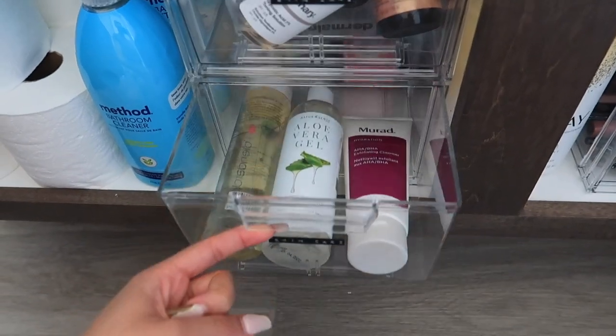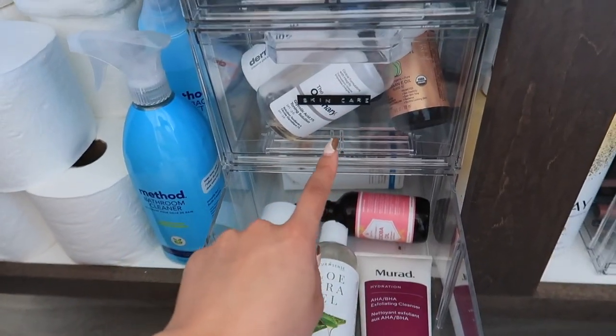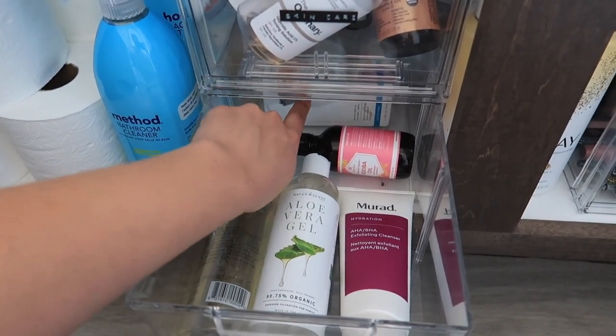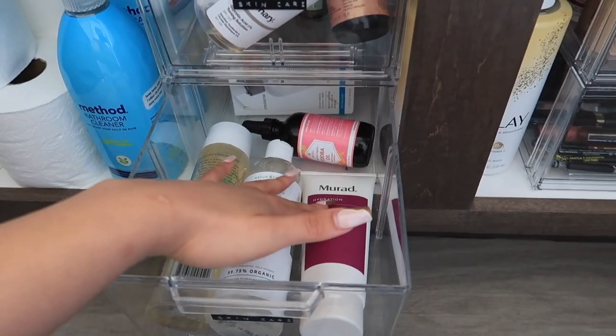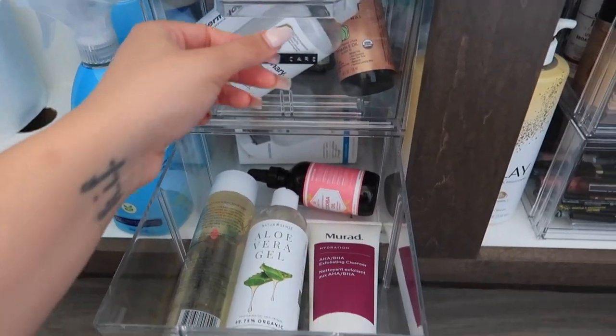This is my second skincare drawer. I have my aloe vera gel that I use quite often, but it just didn't fit in here. I have my Beauty Blender cleaner, refills of my Dermalogica pre-cleanse, and some jojoba oil. I also have this Murad exfoliating cleanser, which I use kind of often, but again, it didn't fit in the other one. So there we go.